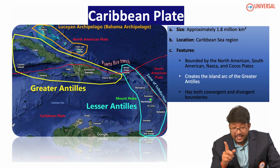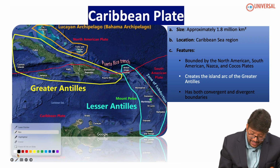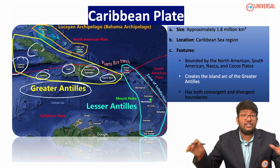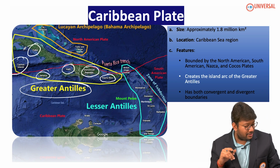And this particular plate creates Greater Antilles. And in Greater Antilles, which countries come under Greater Antilles? Puerto Rico, Dominican Republic, Haiti, Jamaica, Cayman Islands and Cuba. These all islands are called Greater Antilles. It can be asked in prelims examination, so you have to remember that.